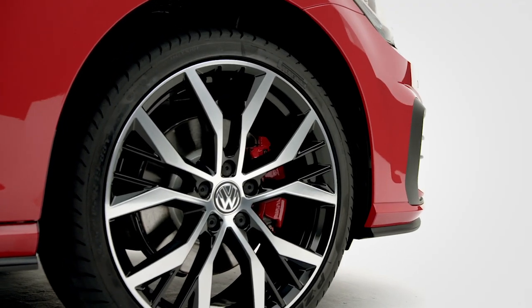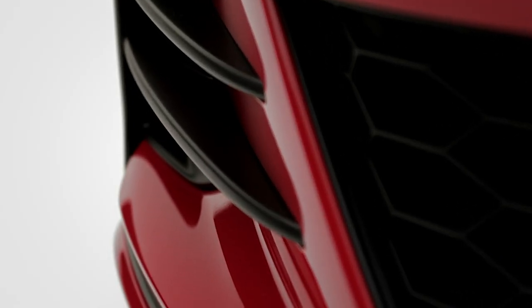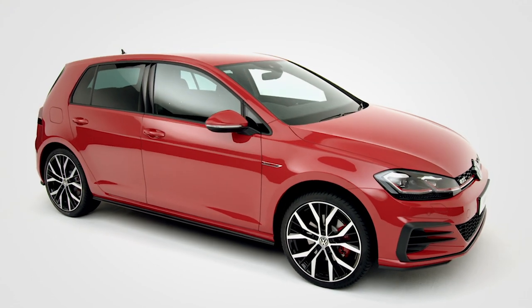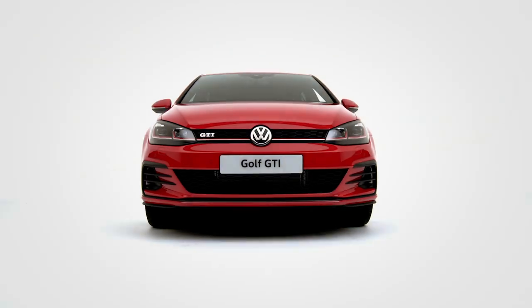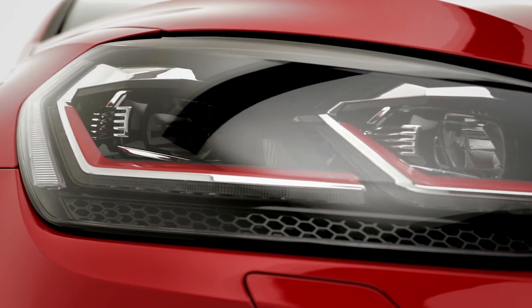Also in the range, the GTD comes with the driving dynamics of the GTI, but with the efficiency of a diesel, while the R has the optimal style and performance, delivering 310 PS with 0 to 62 miles per hour in a blistering 4.4 seconds.